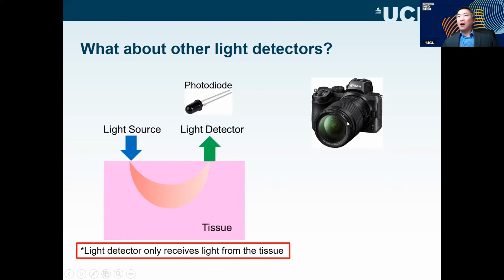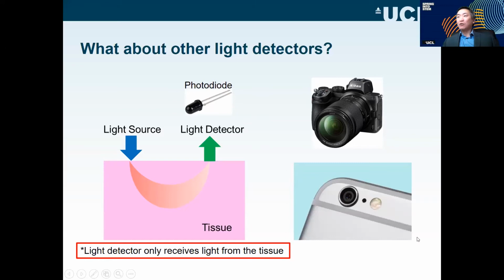Okay, so this is probably not a good idea. What about the camera on your smartphone then? Can we use the digital camera on your smartphone? Yes, in fact, you can, because once again, you can just cover the camera with your finger, right? In that case, you make sure that all the light that is detected by the camera has paths through your finger, right? Not from some other light sources. So all the light that you detect has propagated through your finger, and that's exactly what we want to measure. All right, so we can do that now.